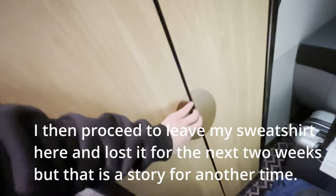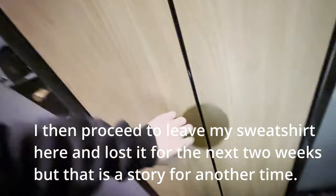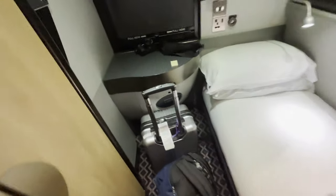We got a closet. So let's see how this opens. I think you sort of... here we go. You basically push it in. And voila. Featuring two complimentary bottles of water and two stationary coat hooks. Very nice.